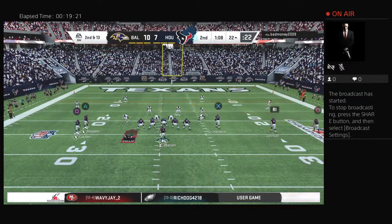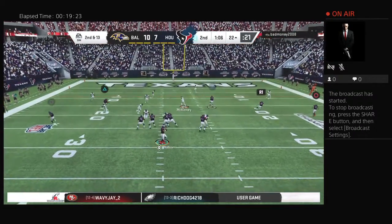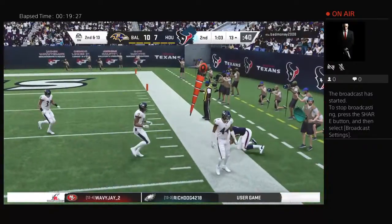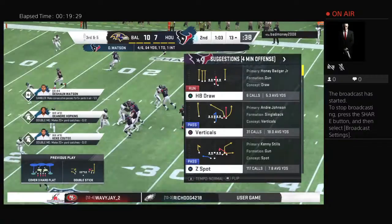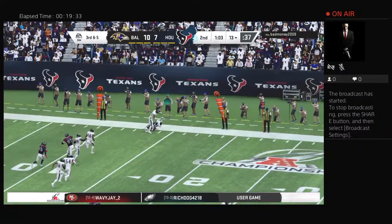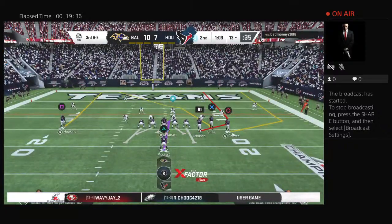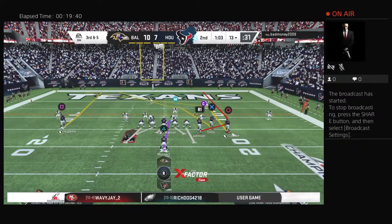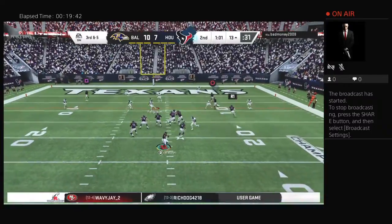This is 2nd and long. Now it's Watson. He gets this one to Johnson, and able to get this down inside the 15, either the 13 or 14 before he's out of bounds. 8 yards on the completion, but now they face 3rd down. They had great starting position to begin the drive, but now they look up at a 3rd and 5.